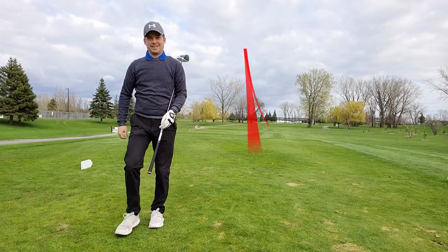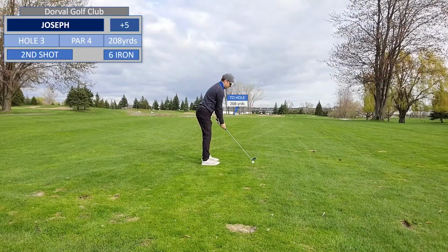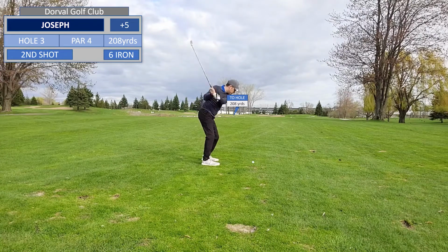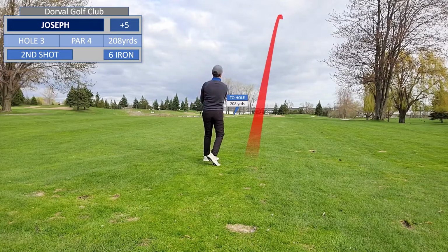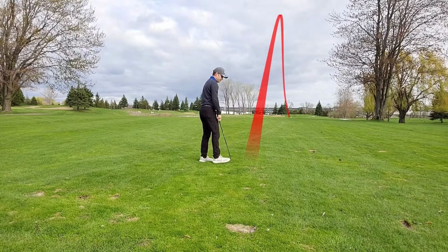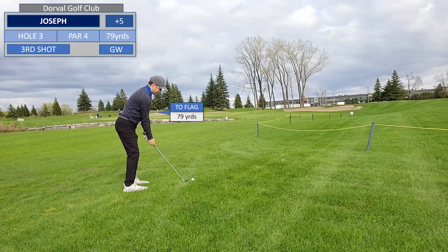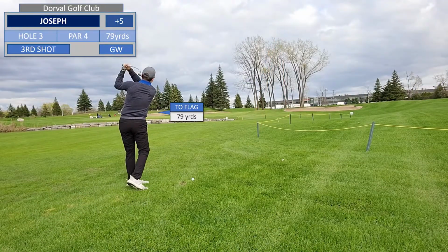So on the third hole, we get my first straight drive of the day. I'm able to actually hit the fairway. And we can see my second shot going for a six iron. I want to stay clear of the water. Goes a little right, but I'm in front of the bunker, leaving myself about 80 yards to the flag here.